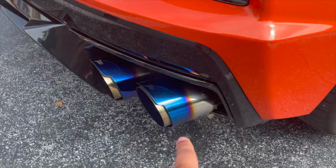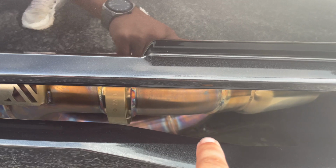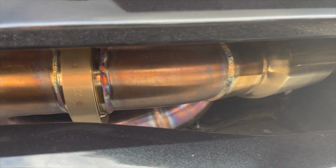All the bluing on it, and people might say, oh, that's just the tips. But look at the actual exhaust. You can see some bluing down there. It looks really good. You look at the welds on it, the welds are really nice. Oh, they're clean. Clean welds.